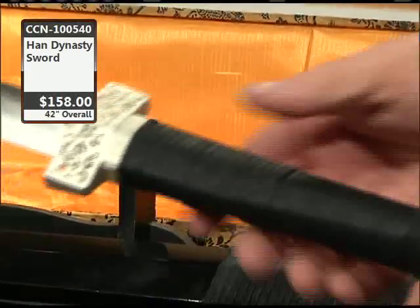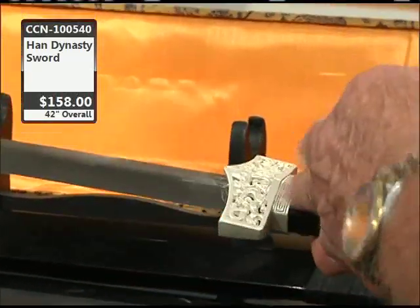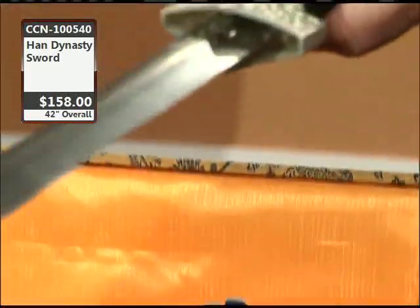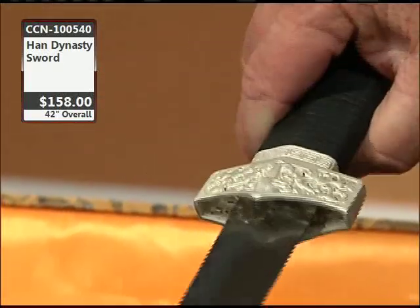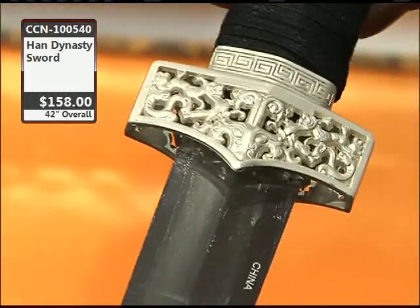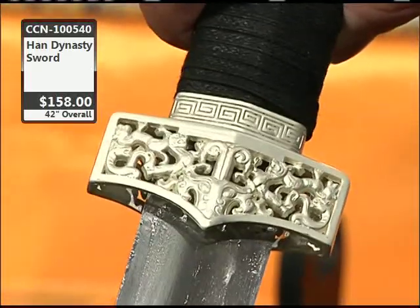Exactly. And I don't know how they've done that, but right here on what would normally be the tsuba, they've done more of a traditional guard on that. You see right there? You've got the Chinese, Asian style, graphic-like work, maybe a dragon in there. That's what I was thinking too.